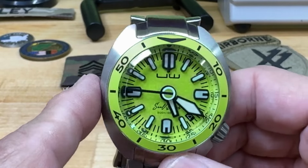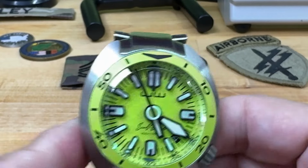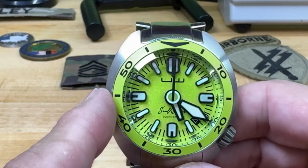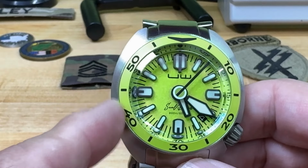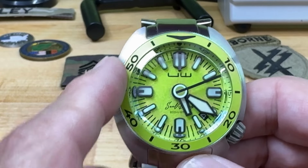But taking a look at the watch, it's just absolutely, absolutely gorgeous. The dial, they say on the website, is yellow. The camera's not getting the color correct, but it is more of, I want to say, a lime green. It's like a greenish color. It's not yellow, and it's absolutely gorgeous.